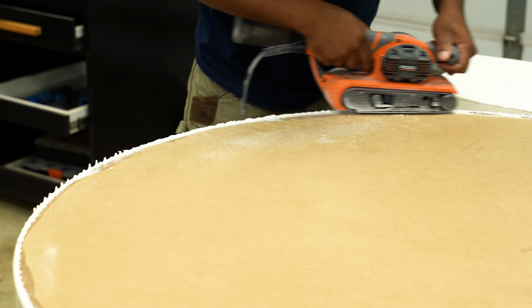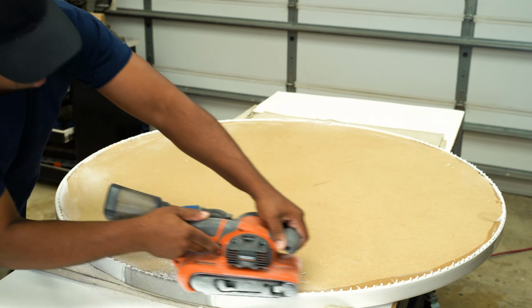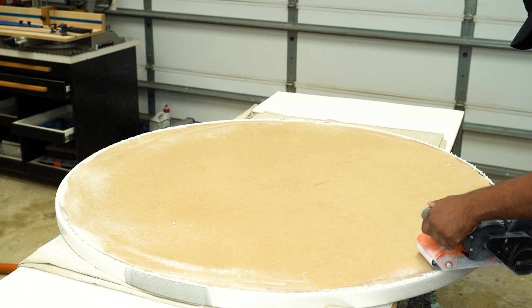You can avoid all of this while you're doing the pour about 30 to 40 minutes later by just scraping this off. I did that on a few pours, but eventually I walked away from the project, which is how I ended up in this situation, but it's not a big deal.